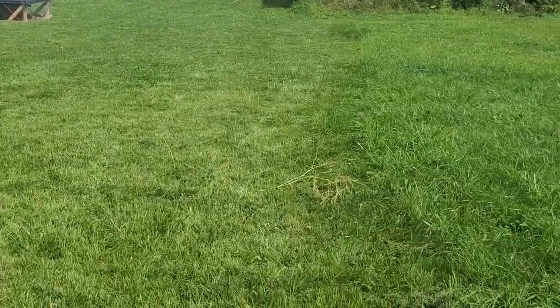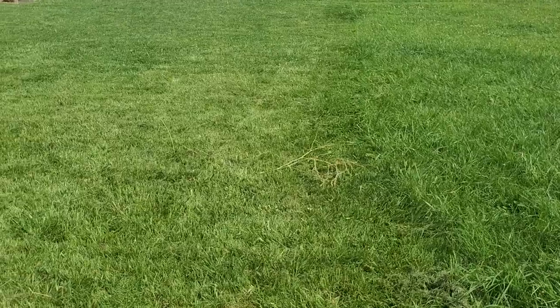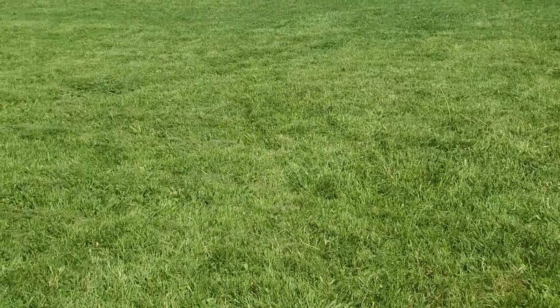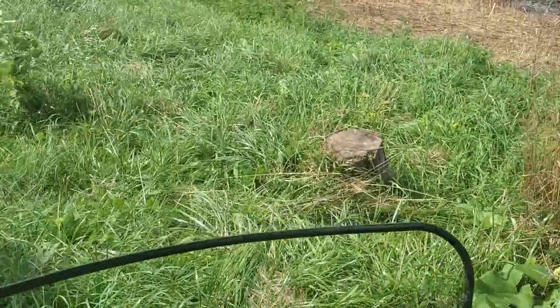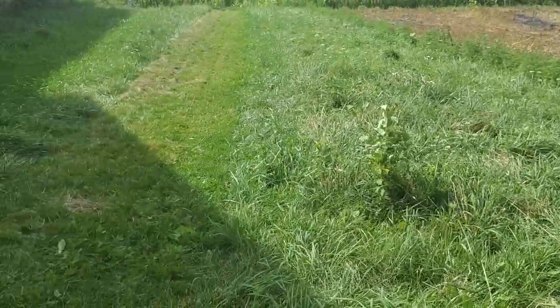Pretty morning, nice and cool. Get some more mowing done. Get more done all the way around.